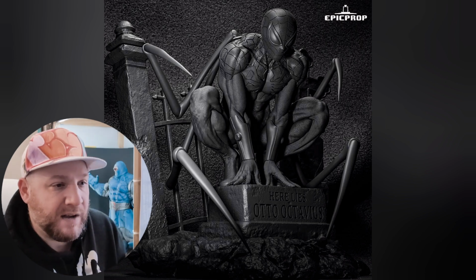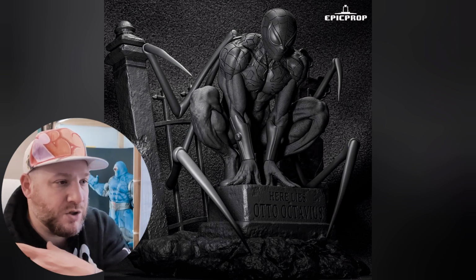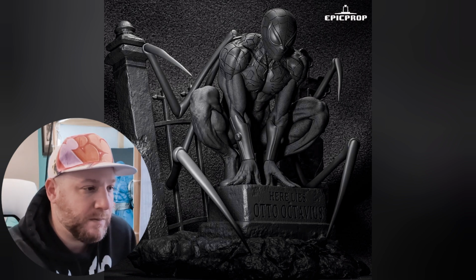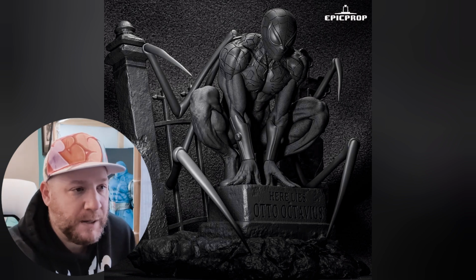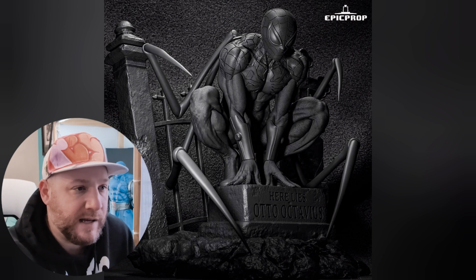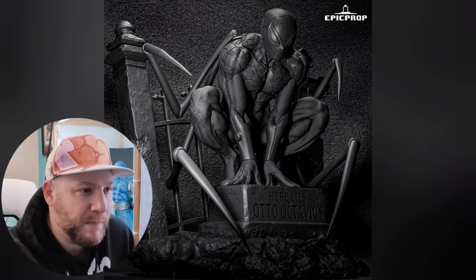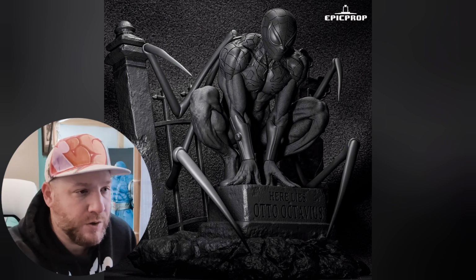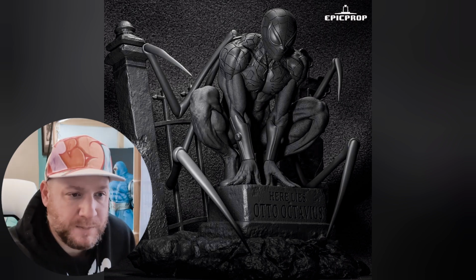It'd be cool to have the option without those giant spider legs coming off of his body if you just wanted to do him as a regular Spider-Man character. So I'm sure that is an option, if you didn't want to print them and attach them. You could have your painter or your printer fill in those gaps in the back of his body.